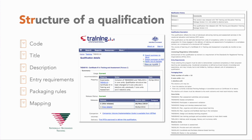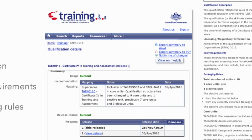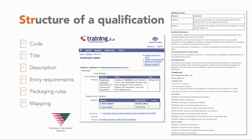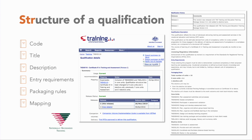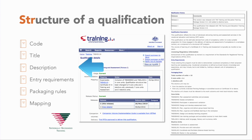The qualification layout starts with the code. The code of the qualification starts with the first 3 letters that indicate the training package to which the qualification belongs. Titles for Certificate 1 through to Certificate 4 are stated as Certificate 1 to Certificate 4 in a particular area. Diplomas and advanced diplomas are named as Diploma of or Advanced Diploma of a particular vocation. The qualification description outlines the industry that the qualification applies to and reflects a certain role within that industry.